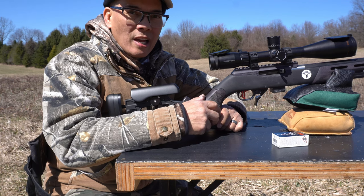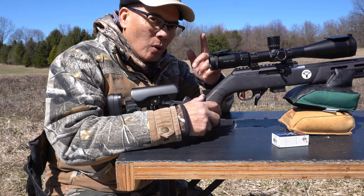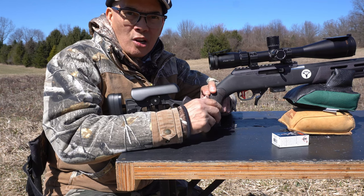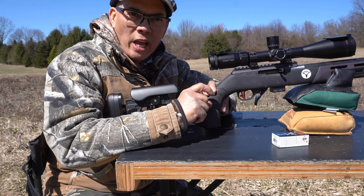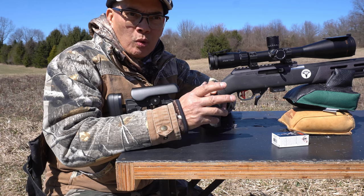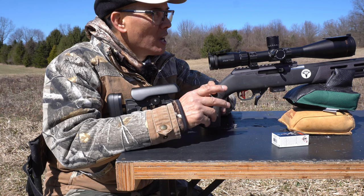So anyways, what is the best .22 long rifle hunting ammo? Well, it depends on what you're hunting. If you're hunting bigger game, like maybe groundhogs or even foxes, try to find a bullet that's going to expand and give you a mushroom to get some internal damage. If you're just shooting squirrels or rabbits or crows or starlings, any good target bullet will suffice. You're not really looking for expansion. You're just looking for accuracy.